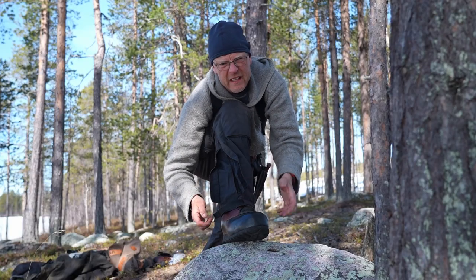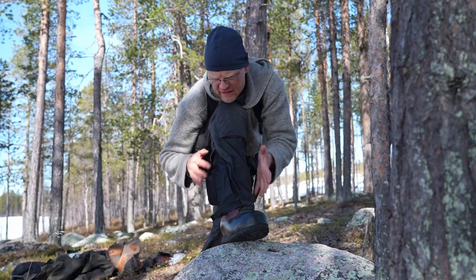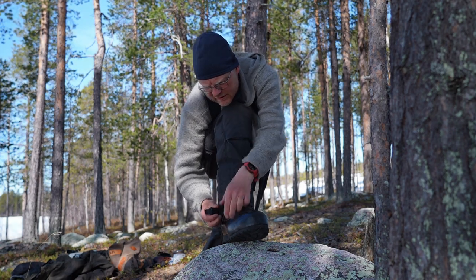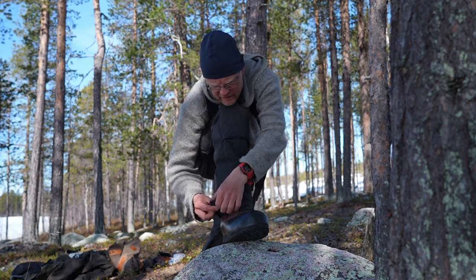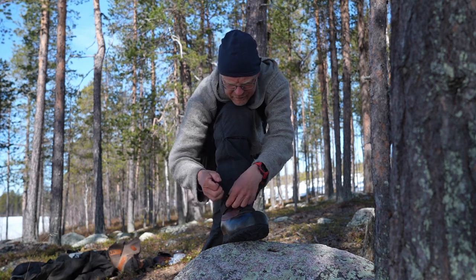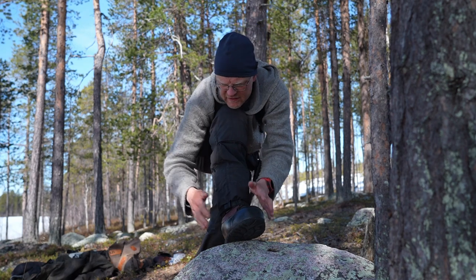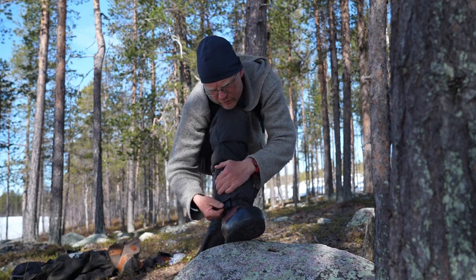2 to 5 centimeters more would have made a huge difference. Then even this would have been really, really good. But this is one of the things that I'm not super happy with. But it works fine. For these shoes, it's totally perfect. And for ski boots, probably also perfect.